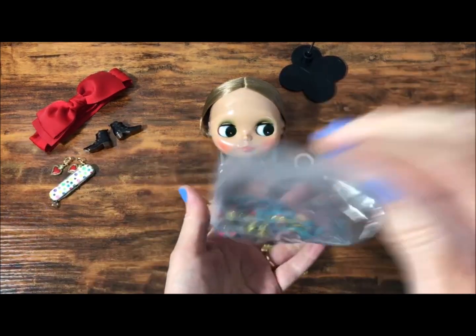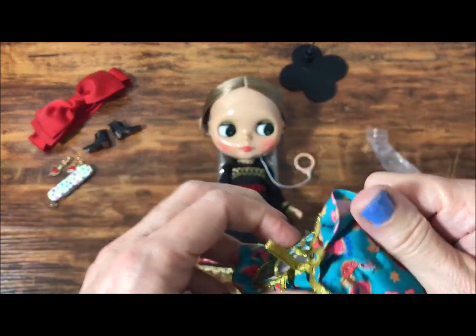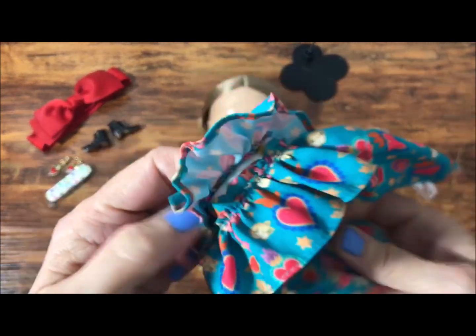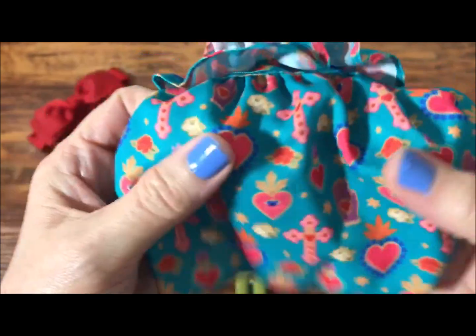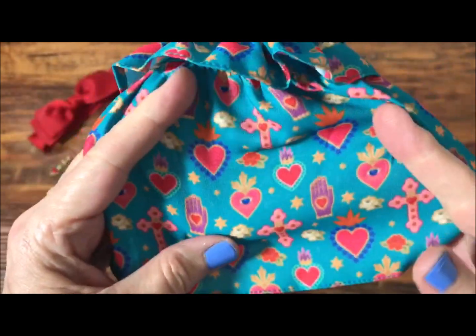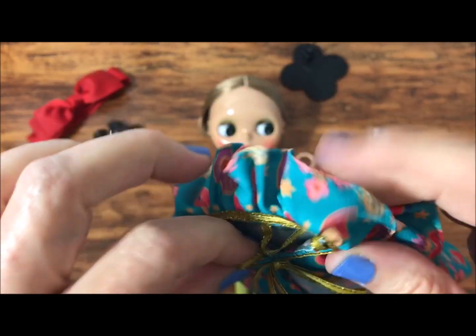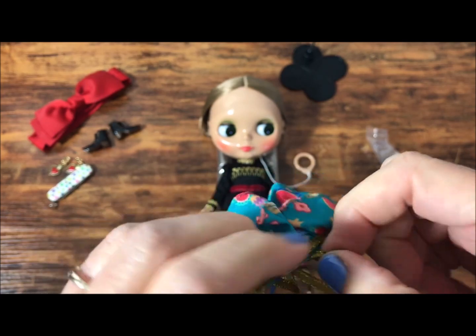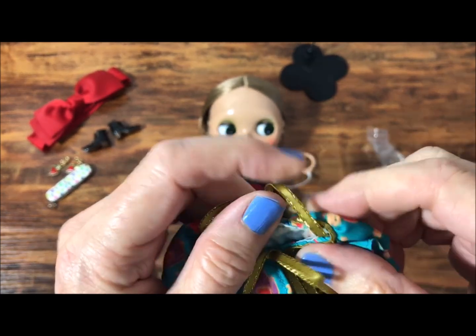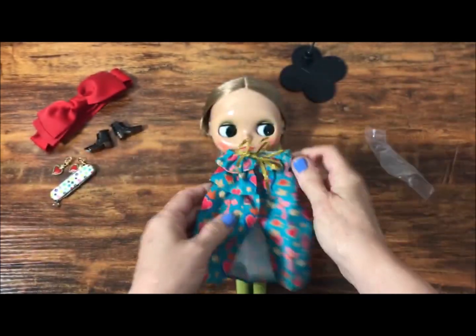And then this little piece is like a little cape kind of thing with ruffles. I really like that fabric. The print on that fabric's really neat. Very pretty. Nicely made. So it just ties, oh, okay, here you go. So these are the little straps. This would go over her shoulders and then tie around the front. And it can go over this dress.